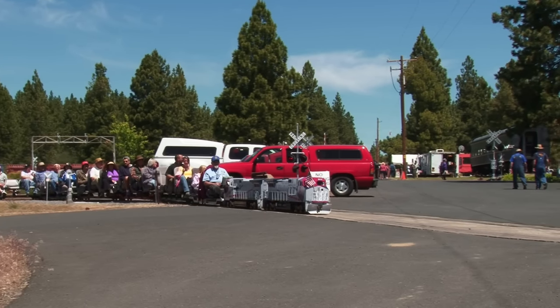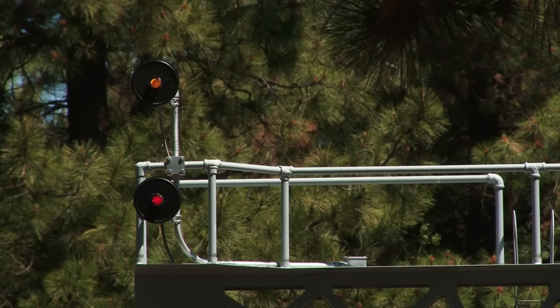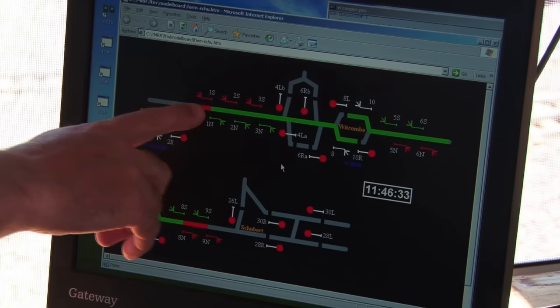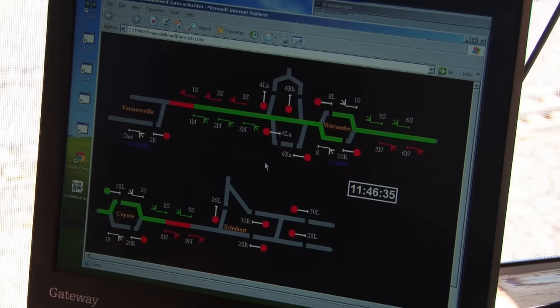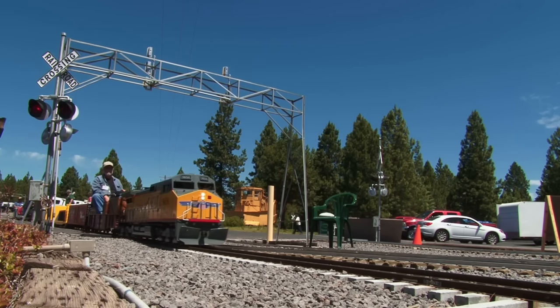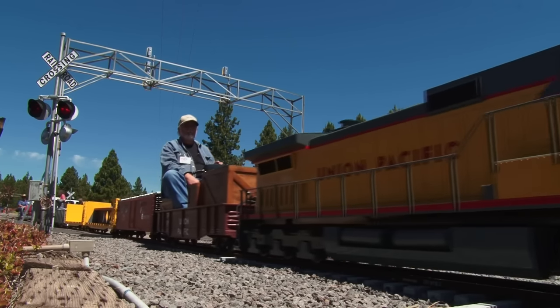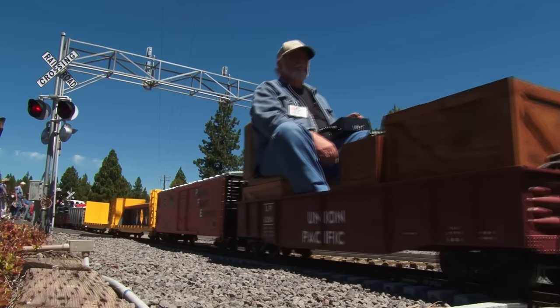We try and design the signals to be as prototypically accurate as possible. The model board and the CTC board that we have in the tower is pretty representative of what I think you'd see on the prototype, and the signals behave prototypically. And it's the neatest thing when the guys come along and they're engineers and they're signal maintainers themselves for the prototype railroad, and they say, yeah, this is exactly right.